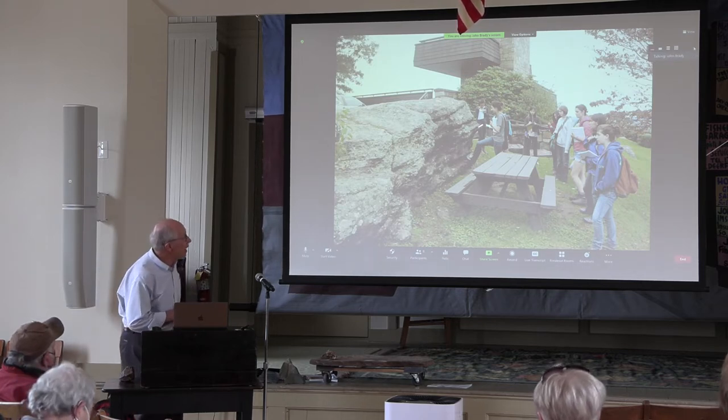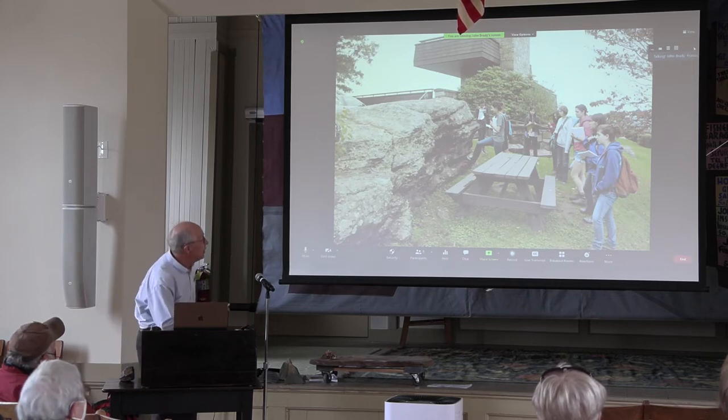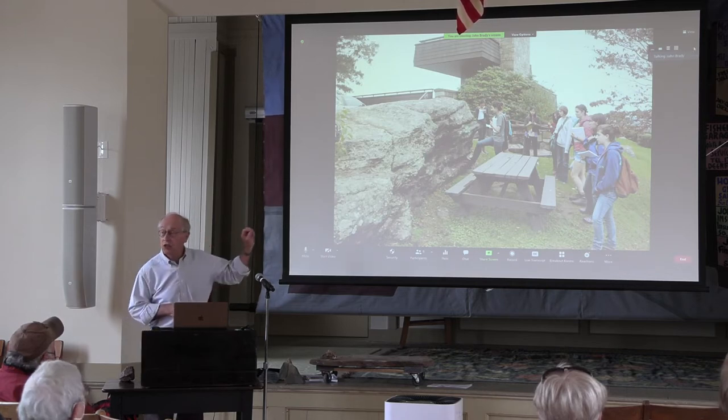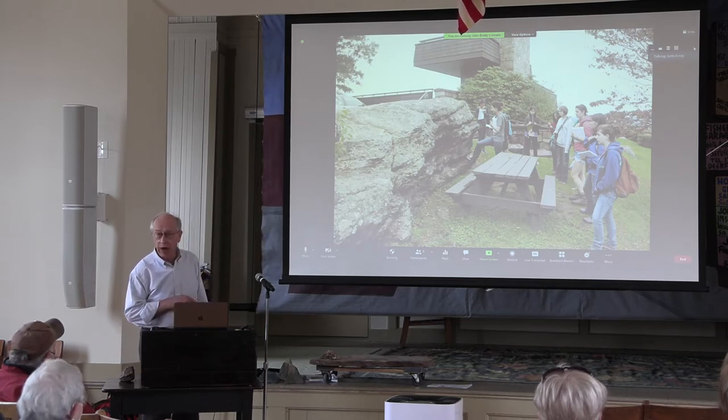Well, if you look at it, this is a class I had up on top of Mount Sugarloaf, and you can see we're looking at the outcrop. You can see it's bumpy, but the thing that a geologist would first pick out on it is that there are layers in this rock.